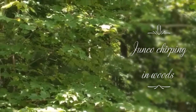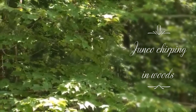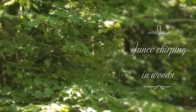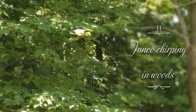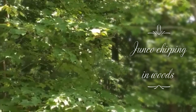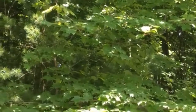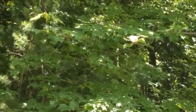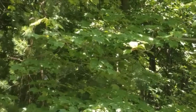So if you listen carefully, I think you'll hear the Junco, the mom or the dad. We're in the woods way over here on the other side of my house. And they're still protecting their babies, taking care of those three little, cute little babies. What great parents, what great protectors they are.